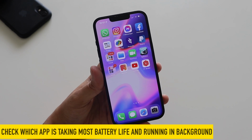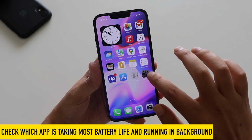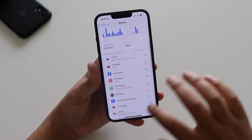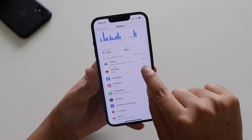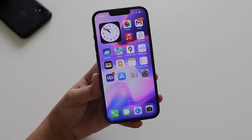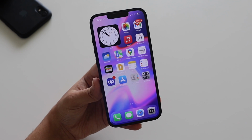So the best way to identify whether the iPhone is getting heated up or overheated is to go to your settings and check the battery consumption. If you go to the battery and let the graph load, you can see that in the background these applications are running. The top application which is consuming most of the battery is Microsoft Teams. If you see that some of the applications are taking most of your battery life, then you should decide whether to keep that application or remove it. So that's the best way to find out.